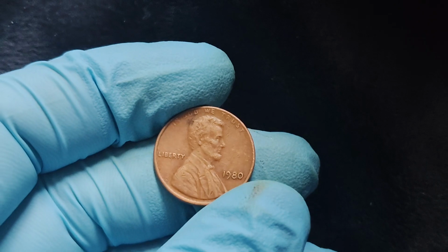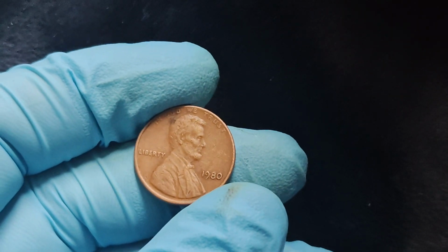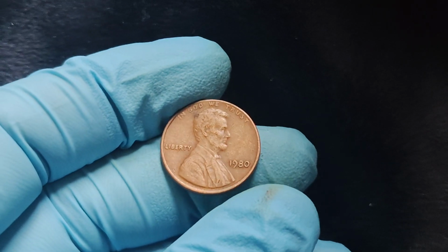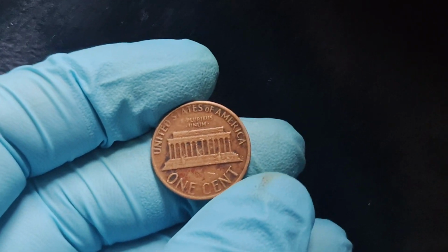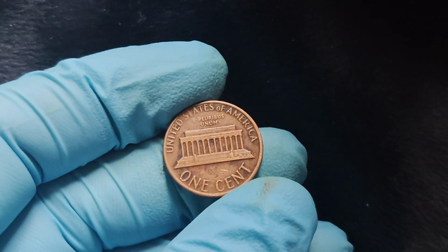But it's not just about the rarity. The coin's condition plays a huge role. If you've got one of these pennies and it's in mint state, meaning it's practically flawless, you could be sitting on a gold mine. Alright, here's where you get to play treasure hunter. Grab your loose change and start looking for these key details. The year 1980. No mint mark under the year. A clean, unblemished surface. The shinier, the better.